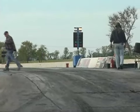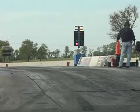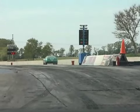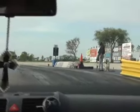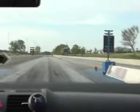Pre-staged. Staged. Here come the lights, and he's gone. They're just waiting for Frankie to wave us on here. And we drove around the water box, and we're coming up to the staging lights here.